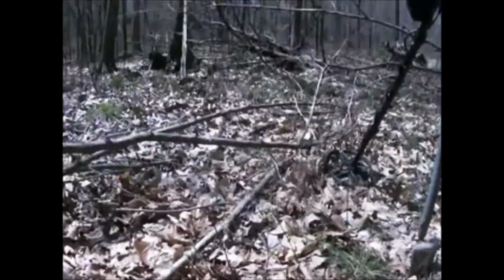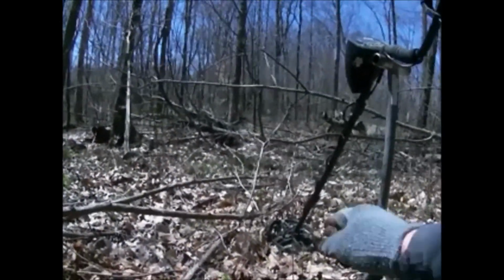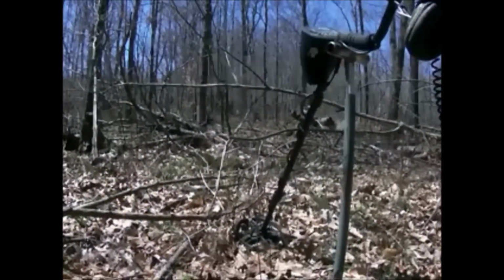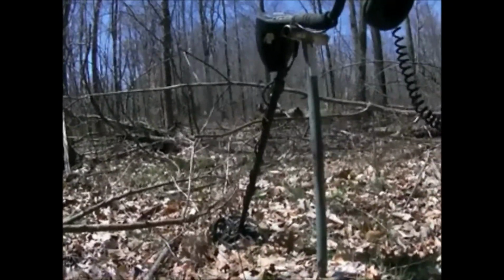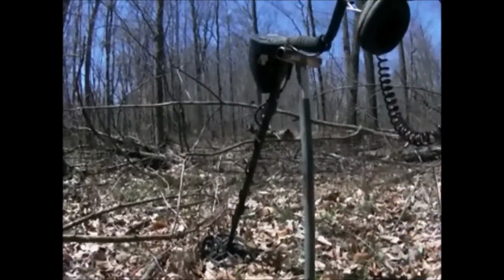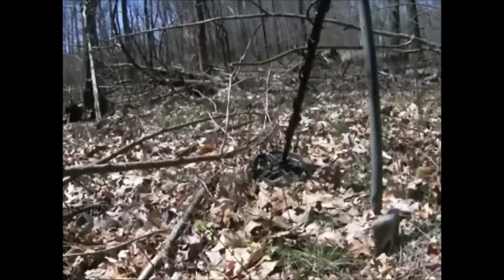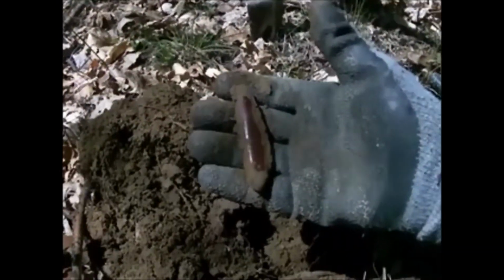A lot of fencing back through these woods. Back over that way, you can just practically follow the fence line with the detector. So I'm kind of staying away from that side and been back through here. Not finding a whole lot, like I said, just mostly shotgun shell holes. But pocket knife.